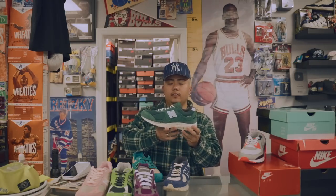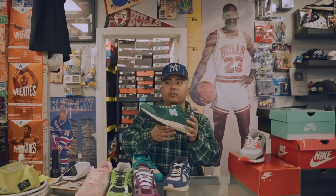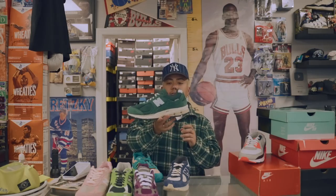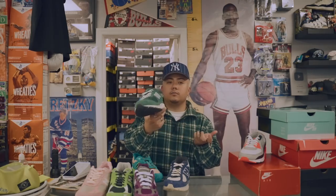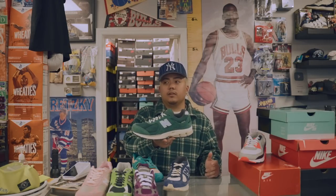Here we have the green 2002R that's part of the suede pack that came out, I believe, earlier this year with the sail laces. This one's a good everyday to throw on with some jeans or to get comfortable in. One of those 2002Rs that you guys definitely probably see more often.